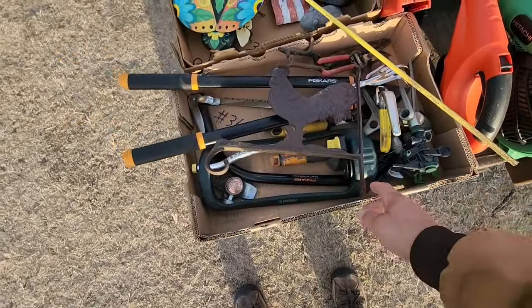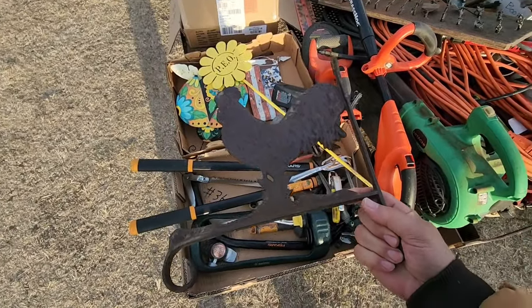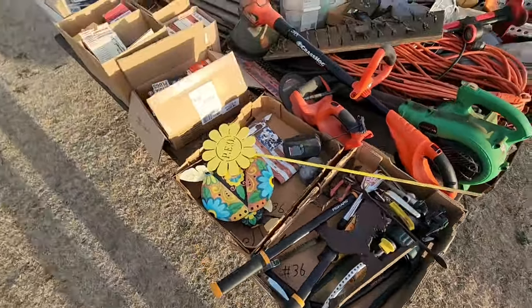Here's a rooster wall hanger. I might buy that for Kelly. Maybe it's a chicken, but I'm assuming it's a rooster. But I'd have to buy that whole box.